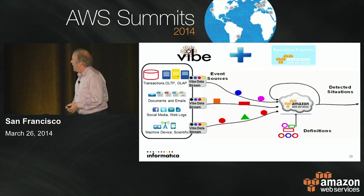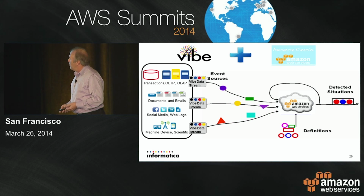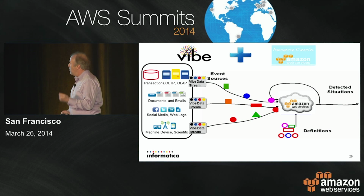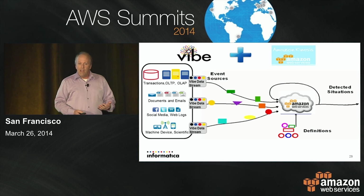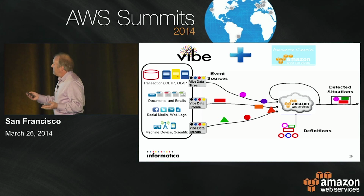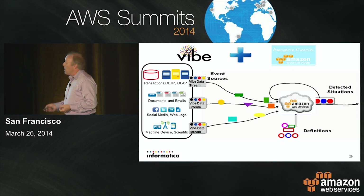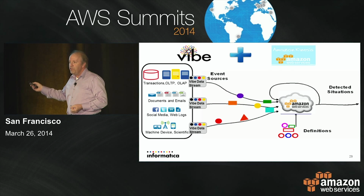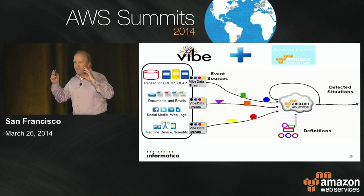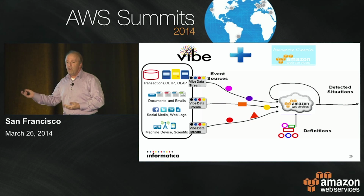I have another graphic that shows you exactly what's happening. On the left-hand side, there are your transactions, documents, emails, social media, sentiment analysis, web logs, machine data, scientific sensors. Again, a whole wide variety that come out of the box. Once those are collected, they're fed in real time to Vibe Data Stream. You predefine patterns that are important to your business. It could be a positive thing, like your customer is trending upwards, and it's time to give him the right offer because he's ready to buy, and you never would have known that.